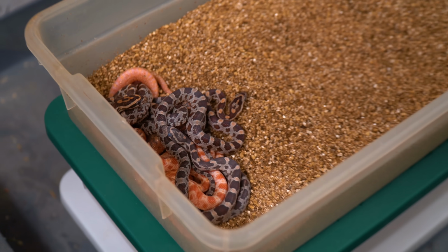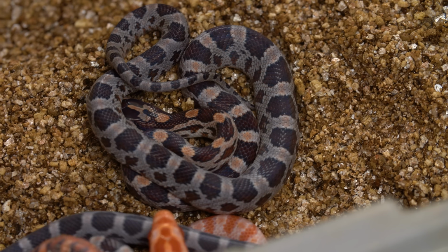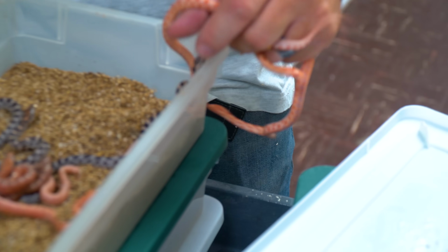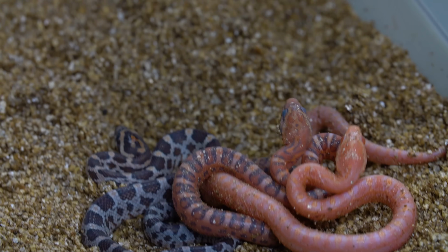This is actually an albino scaleless bred to a het albino scaleless. So we have some normals that are double hets and stuff like that. Then we have a couple of albinos that are now het for albino scaleless. It is so hard to get to these snakes. And then of course we have, oh boy, I tell you, it's just a matter of time. Right here we have a scaleless het for albino, and then we have our first albino scaleless of the year, which is an absolute ripper too.